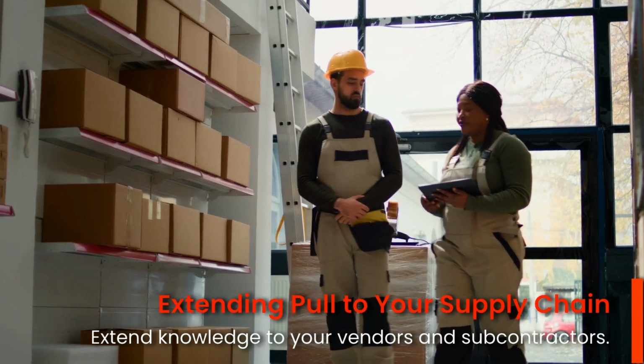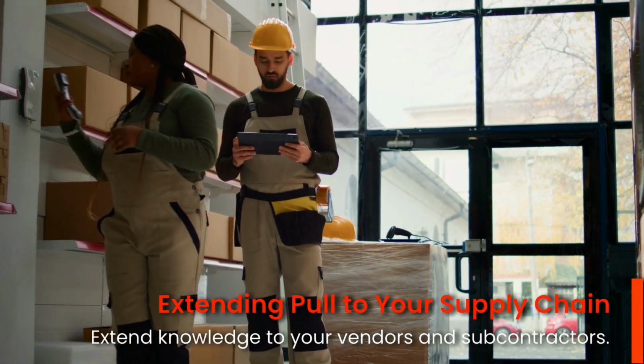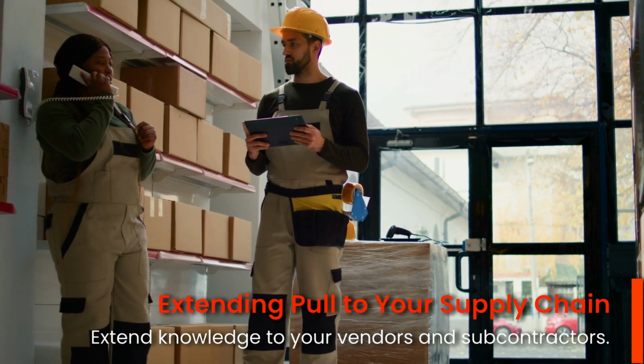So you've reached a point where pull is running smoothly in the internal aspects of your organization. Now you want to share those benefits with your supply chain. How do you do this? You extend knowledge to your vendors and subcontractors. Even more than that, though, you go and help them to implement pull.